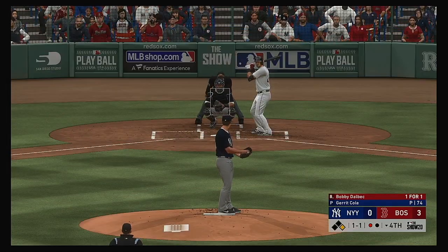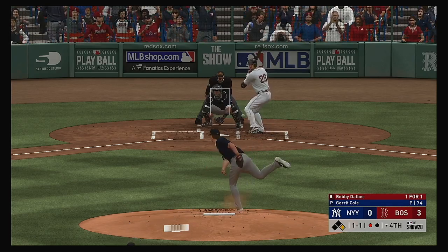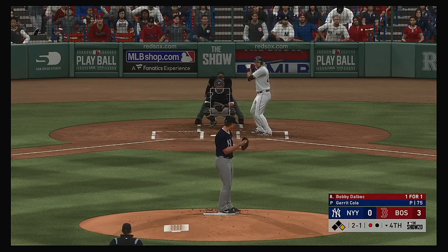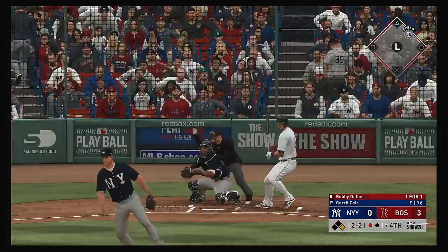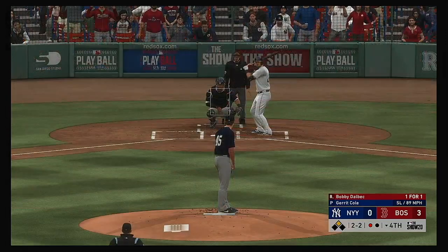Now back, first baseman, Bobby. To the plate now, Bobby Dalbec. 2-1 to the Red Sox first baseman. Great game plan so far by this offense. They're not chasing any of those breaking balls out of the zone. Strike taken, the throw. Not in time. He's in there at second.